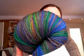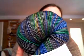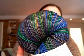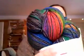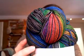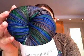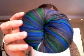If I show you the side, you can't really see the orange and reds that are gonna come out of the skein sometimes. The Yarn Harlot did knit a shawl out of this, and it looked amazing. So this is 6 ounces, 170 grams, 599 meters, which is 655 yards.